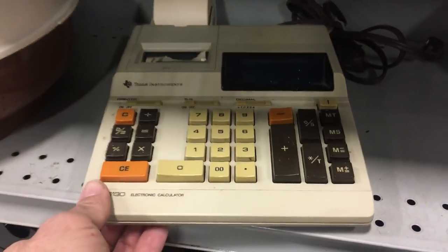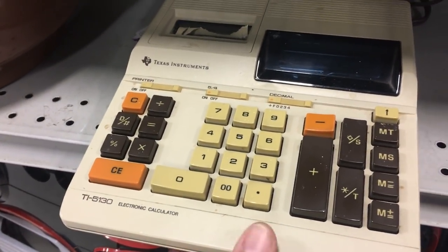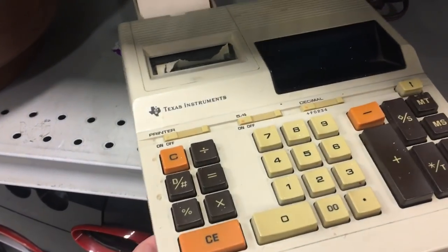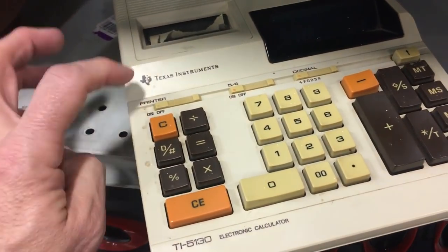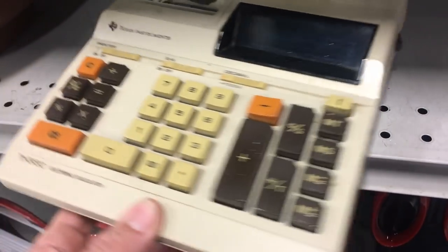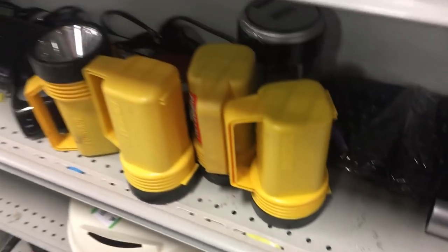Ew, look, even a 1970s calculator. This would match the kitchens of about 90% of you 40 years ago, you know it would. Texas Instruments, remember that? Oh, I love it. Actually, I don't love it.